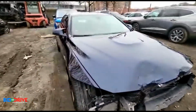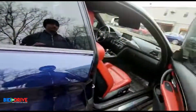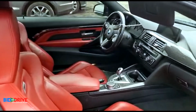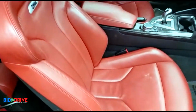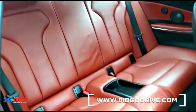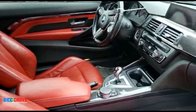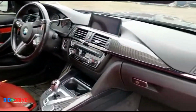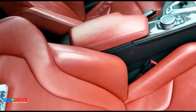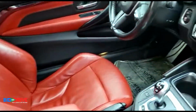Let's take a look inside. Nice two-tone interior. All the airbags are good. Back seats. Nice red interior. Carbon fiber trim. Interior is in excellent shape. You got a little bit of wear on the driver's seat.